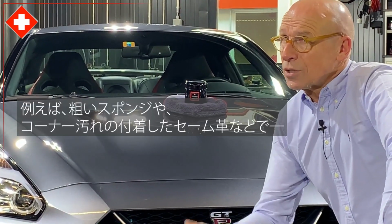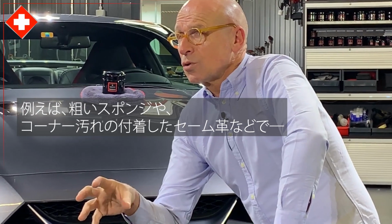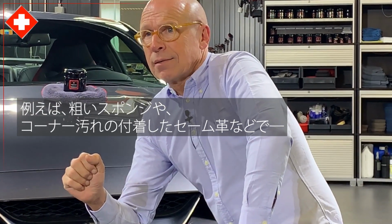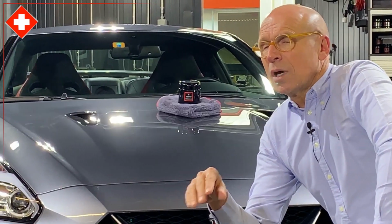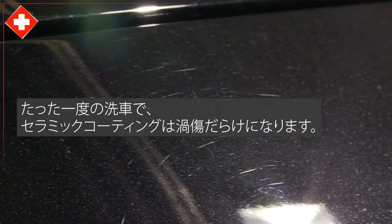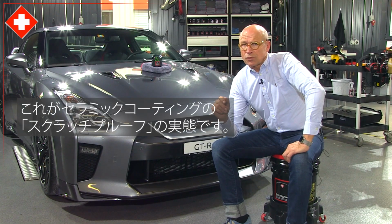For example, just one wrong wash with a harsh sponge or chamois, or maybe some dirt residues in a corner, are enough to create swirl marks in your ceramic coating. That's how scratch-proof they are.